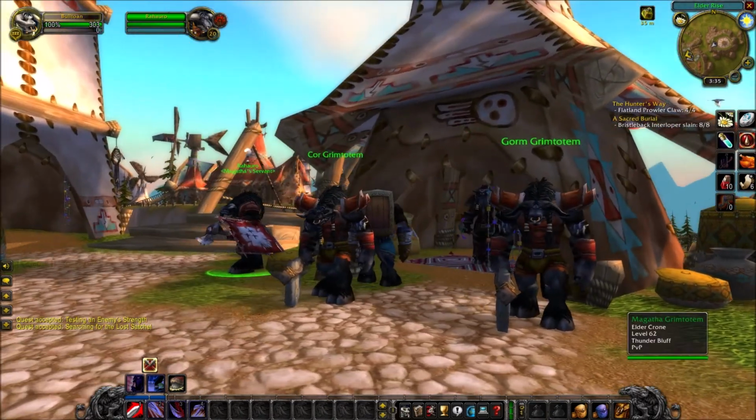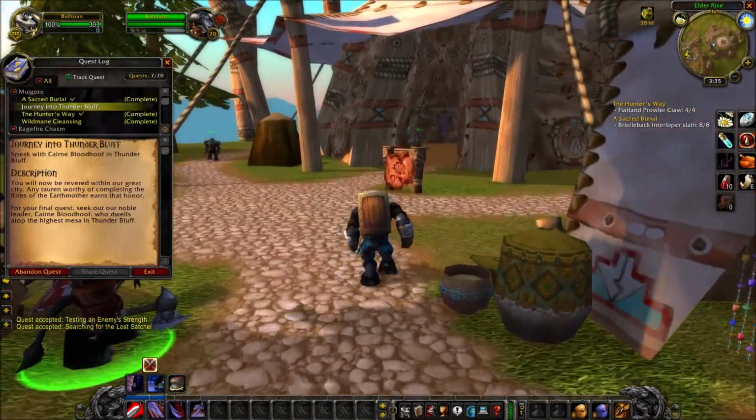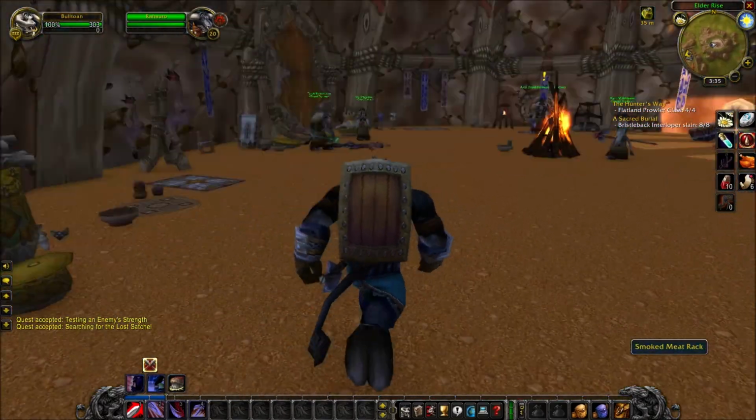So yeah, that's our first actual dungeon quest, and I expect they're going to be red. Oh, they're actually orange. I think Ragefire is from around level 14-ish.